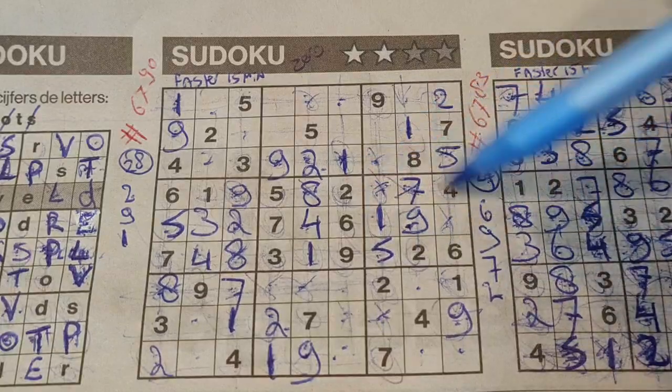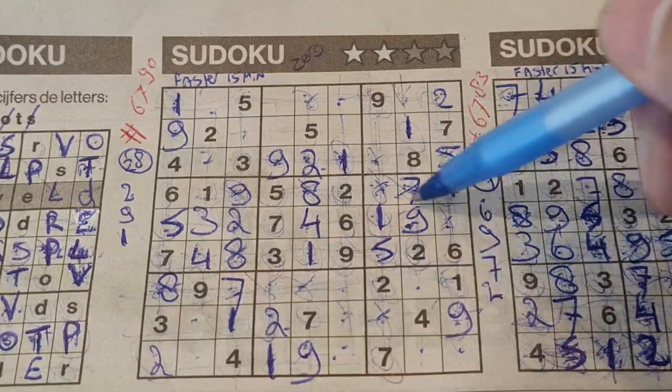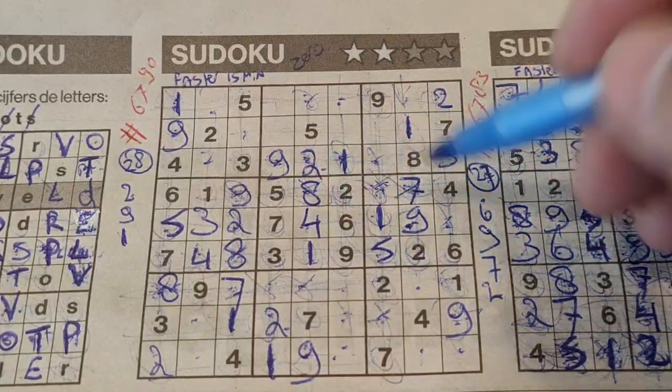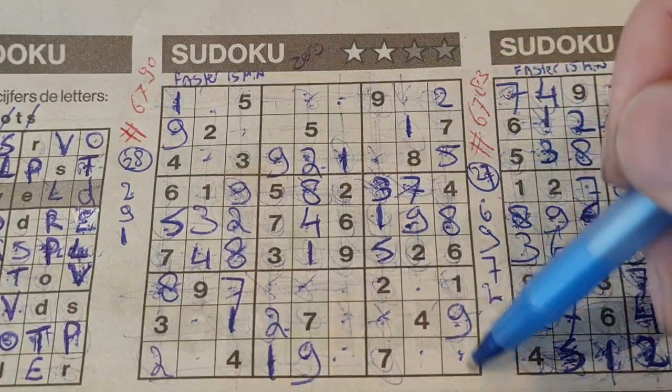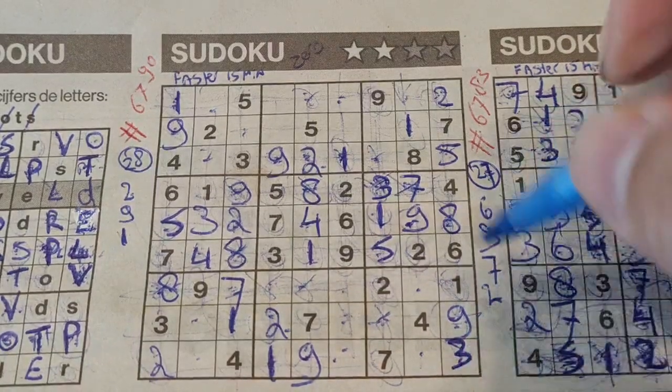2 missing numbers in this big square. From the 1, the 2, 3 is missing. The 4, the 5, the 6, the 7, and 8 is missing. 3 and 8, 3 and 8. We have 8 in this row, no 8 there. 8 should be here, and the 3 goes there. 1 box left in the last column for the 1, the 1, the 2, the 3 is missing.